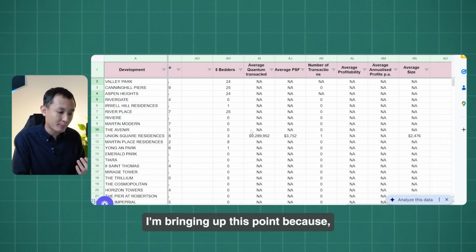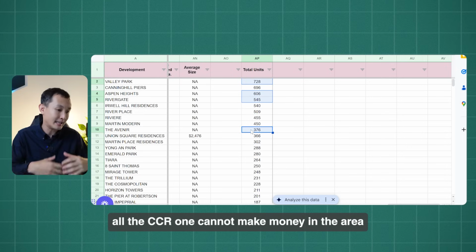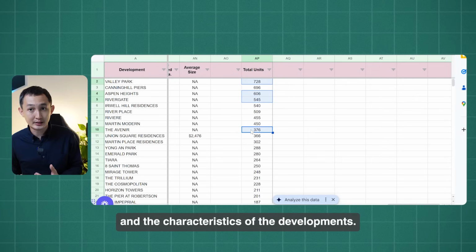I'm bringing up this point because you've got to look at it. It will be simplistic to simply say, hey, all the CCR ones cannot make money, in the area ones all cannot make money. So you've got to then look into the specifics and the characteristics of the developments.